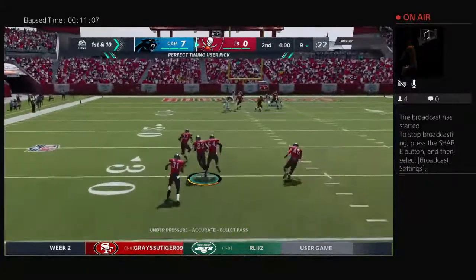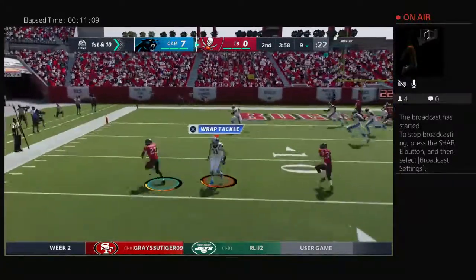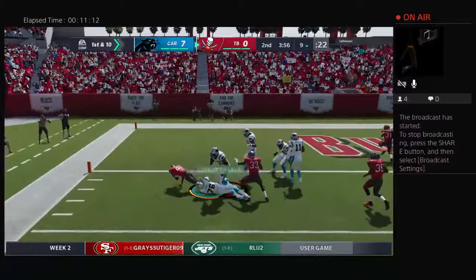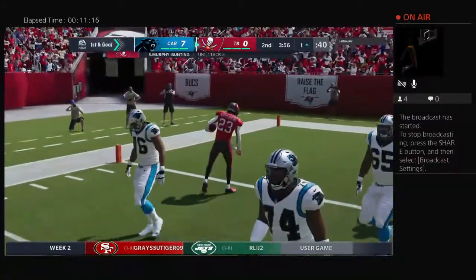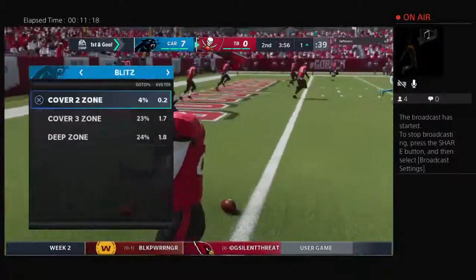And he fires one that's intercepted. Picked up by Sean Murphy-Bunting. And he is not quite going to make it all the way in. They'll mark him down right about the 1-yard line.